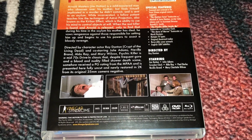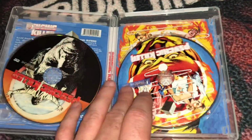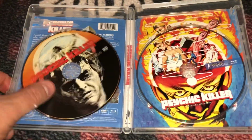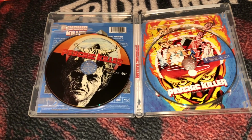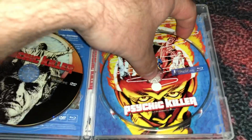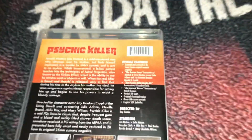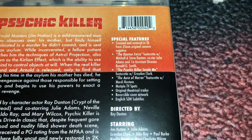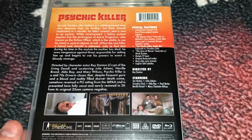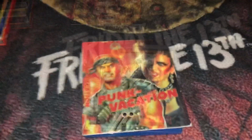This is all Region, and it's a Blu-ray DVD combo. I kind of wish they would stay with the Blu-ray DVD combo. I like those. It's kind of like a nice little collector's box set almost. And there's the reversible cover. So we will move on to the next one just to show the special features really quick. 2K scan. I'll do a recap at the end too.